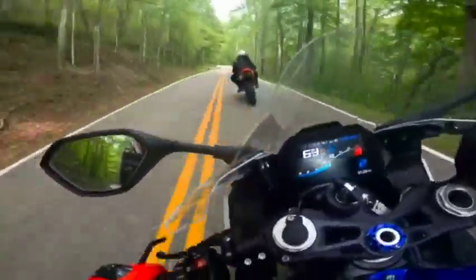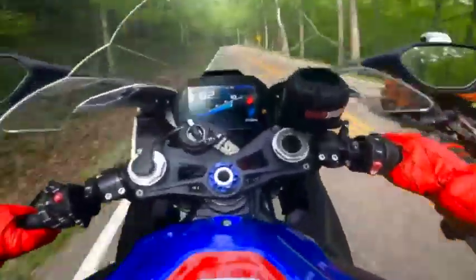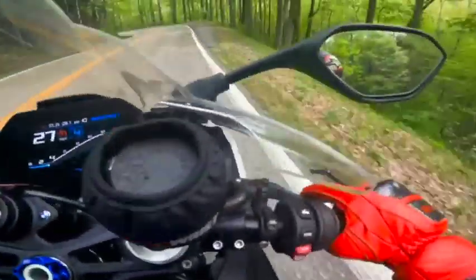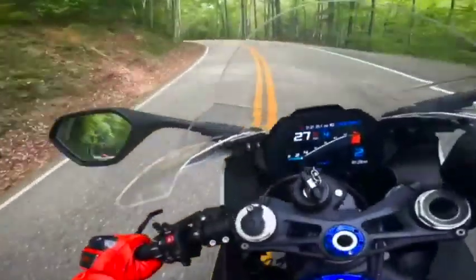It's a BMW S1000RR. He's going to go by this bike. He's going to be coming too fast into a turn and lose control. So there's the right turn. He's going too fast. The bike jumps around. The IMU saves him by modulating the brakes and taking care of everything.